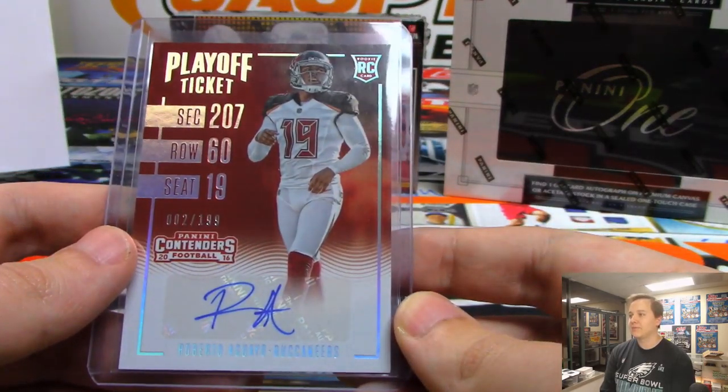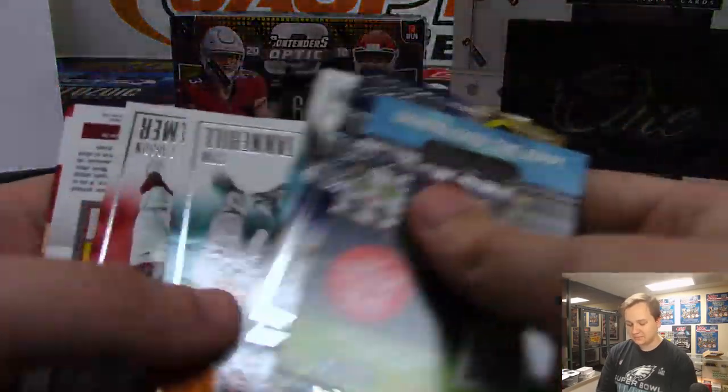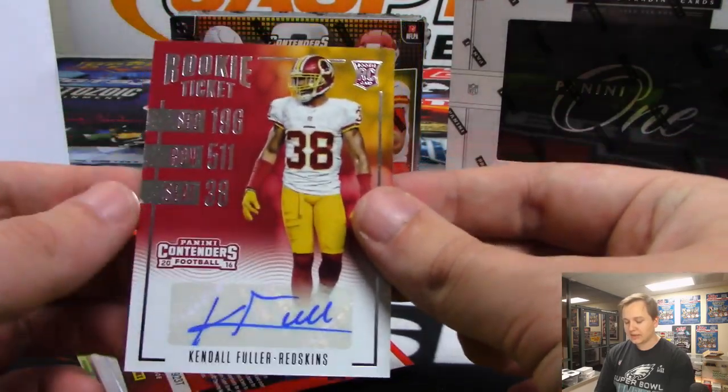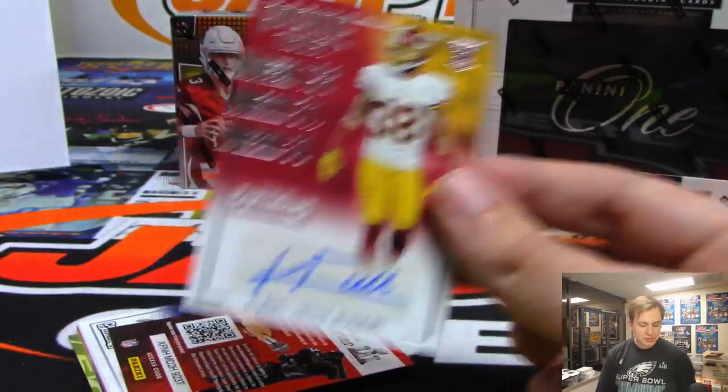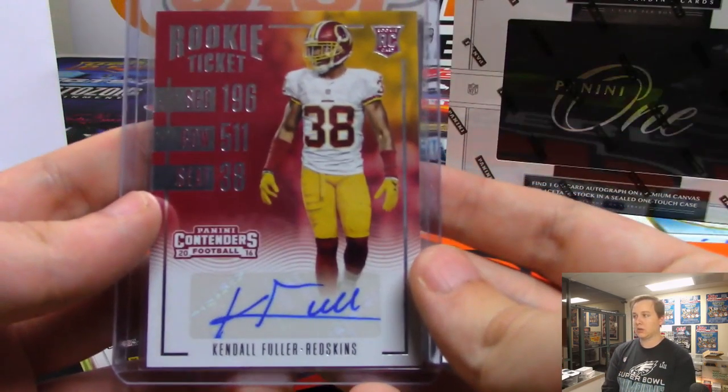And we have for the Buccaneers, playoff ticket numbered 2 out of 199, Roberto Aguayo. I think he's the most accurate college football kicker in the history of college football, but did not convert to the NFL for some reason. Michael with the Aguayo.